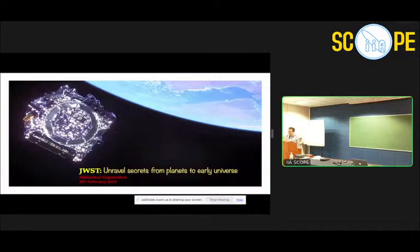So the idea of today's talk is to just give you glimpses of this telescope, what its potential is, and what kind of instruments this telescope has. So Maheswar Gopinath would tell you more about it. So let me welcome him for this talk.